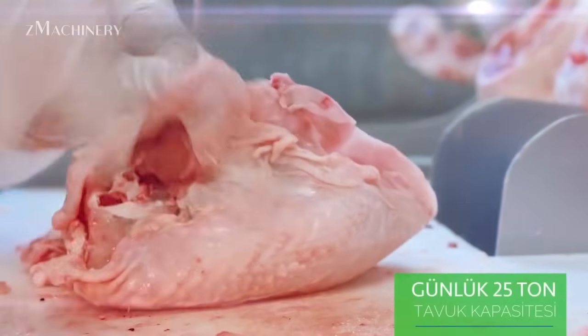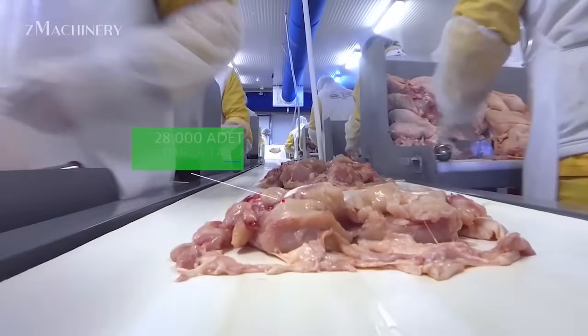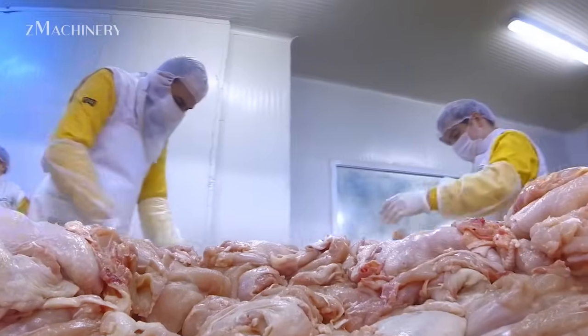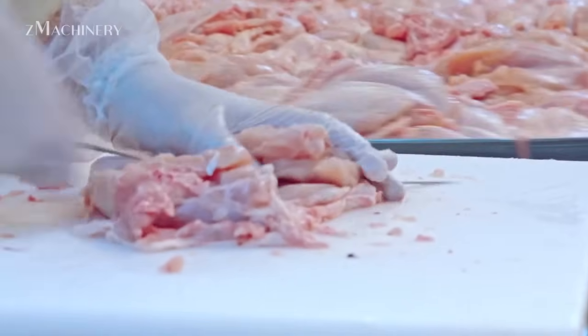The plant processes both red and white meat in separate dedicated facilities, ensuring that each batch complies with the most stringent international and halal food safety certifications. Chicken products, marinated for 24 hours, are skillfully prepared by professional butchers and grilled on skewers.